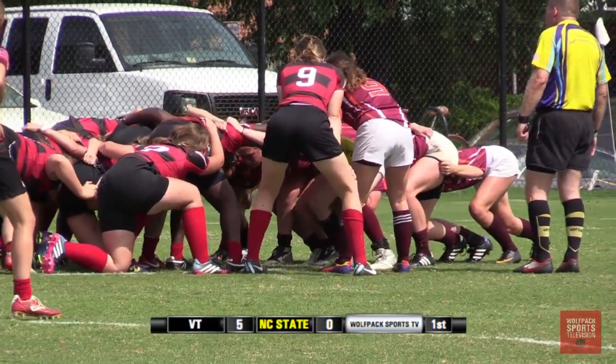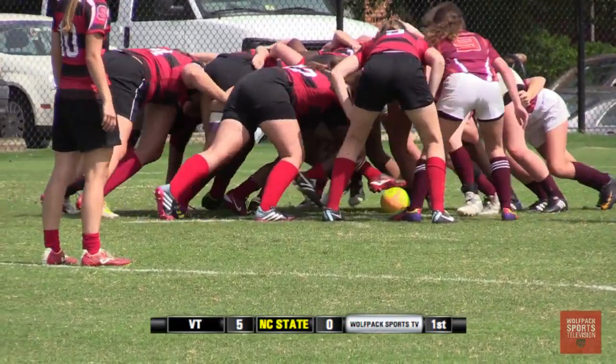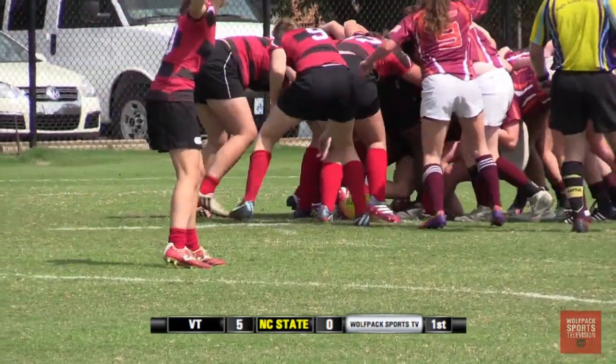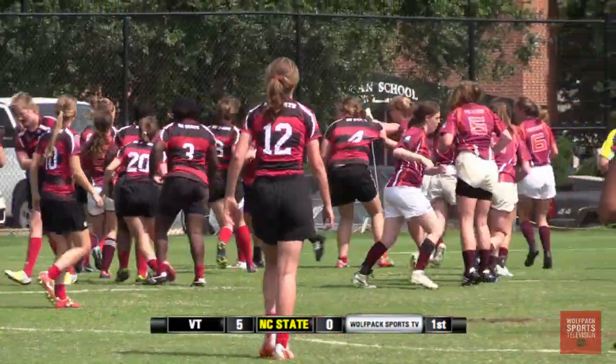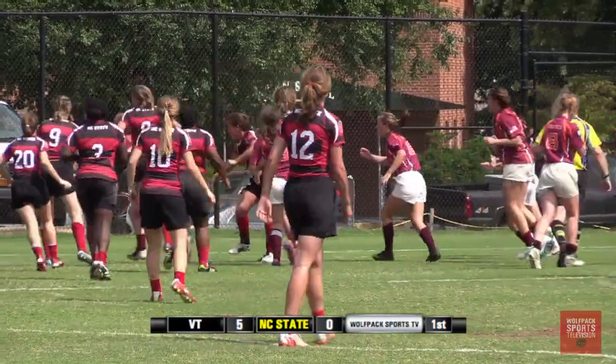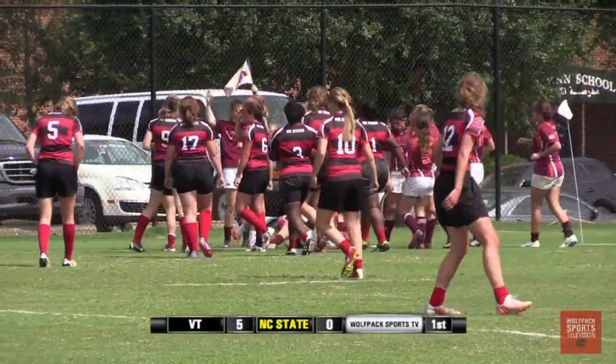So here comes the scrum. Virginia Tech player will throw in. Looks like Wolfpack was able to drive right over that and get possession. Great movement there by the Wolfpack. Here they go once again, pushing forward.